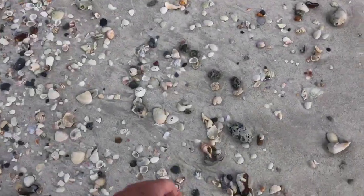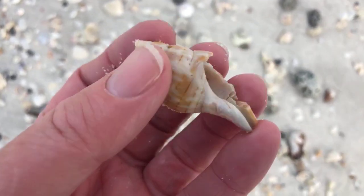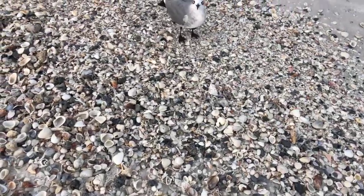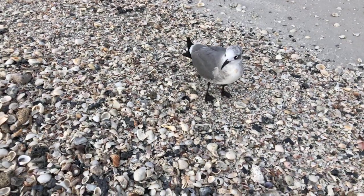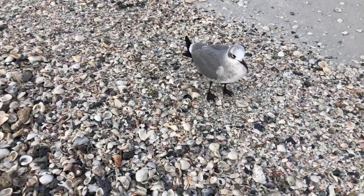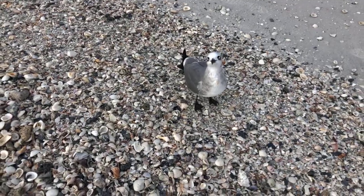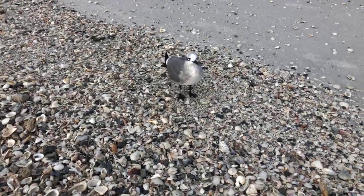Thought I saw a tulip. What kind of condition is it in? Yeah, it's busted up. Little tulip shell. It's nothing to eat. This guy's hungry. He's looking for a free meal. I can reach out and touch him. This little seagull, his little web feet. I don't have anything to eat, buddy. If I did, I wouldn't give it to you. You're not supposed to feed wildlife. I'm sorry. Yeah, you're wildlife. Looking right at me while I'm talking. So cute. Such a cute little bird.